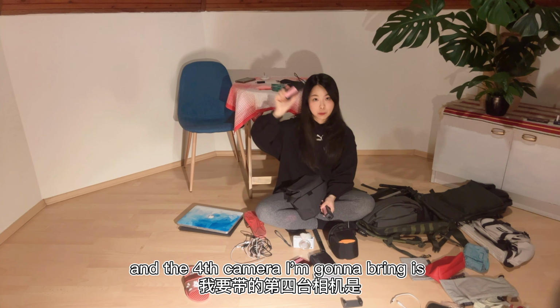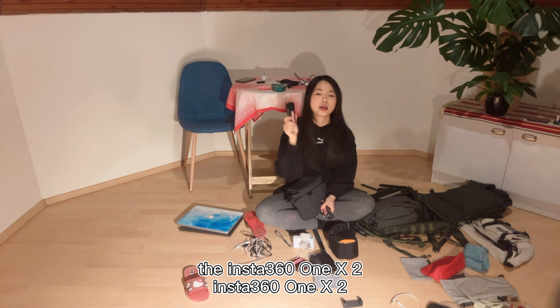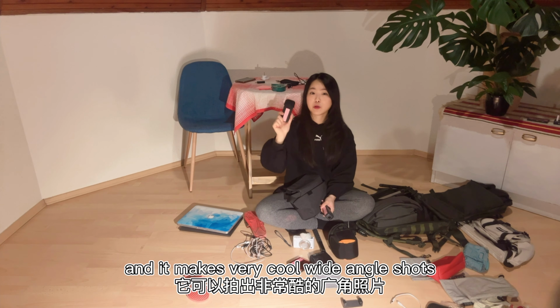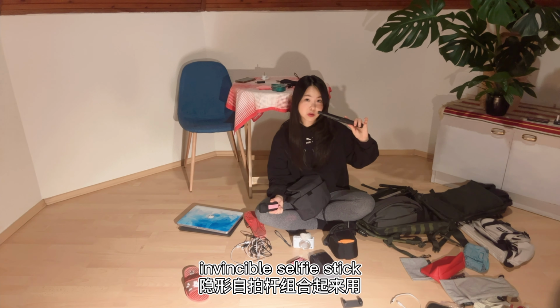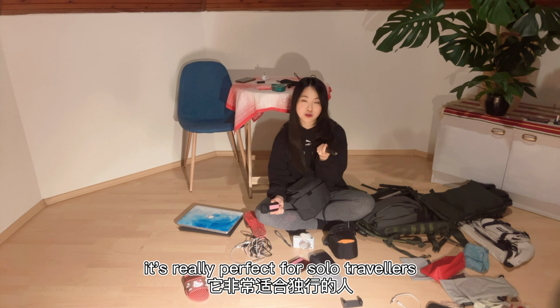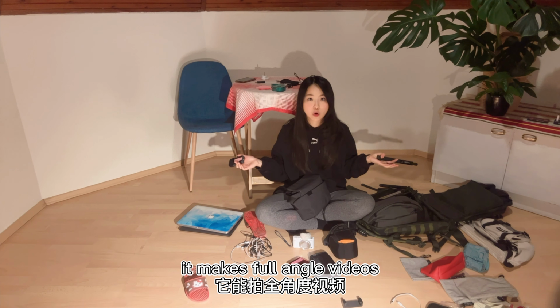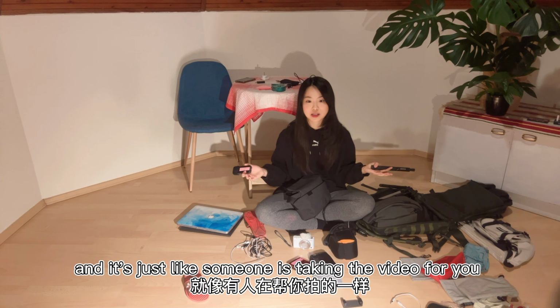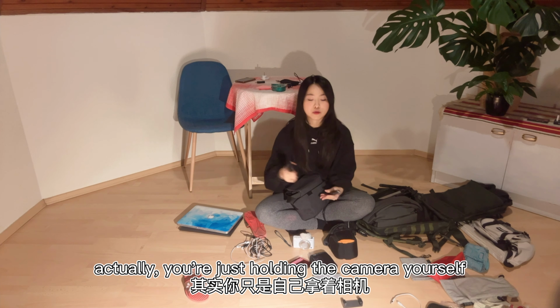And the fourth camera I'm gonna bring is the Insta360 One X2. It's waterproof and it makes very cool wide-angle shots. And if you combine it with its own invisible selfie stick, it's really perfect for solo travelers because you can just hold the selfie stick. It makes full-angle videos, and it's just like someone is taking the video for you. Actually, you're just holding the camera yourself.